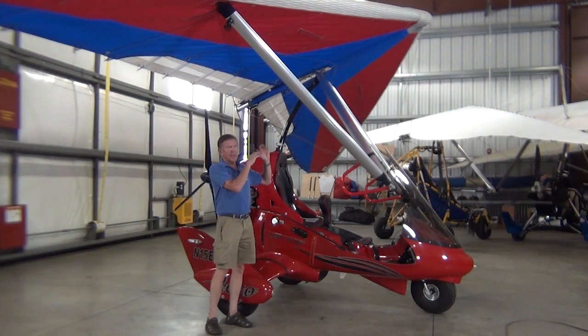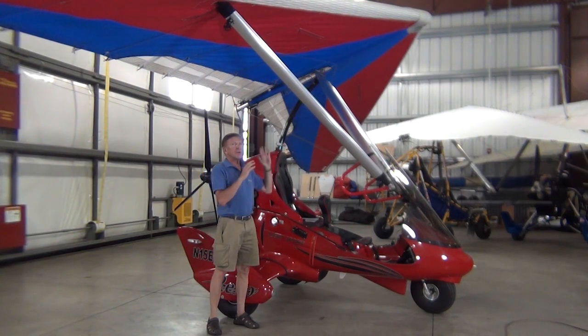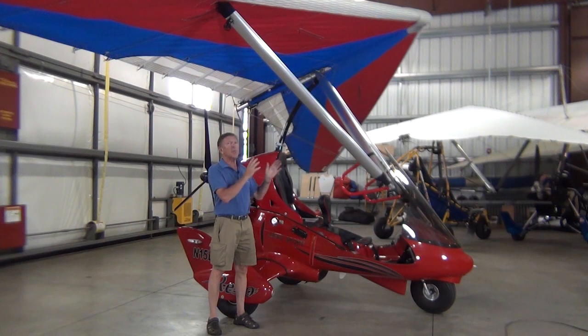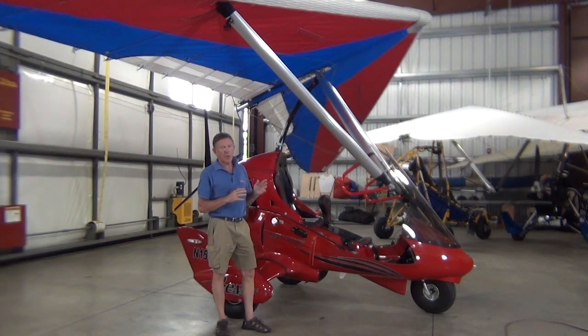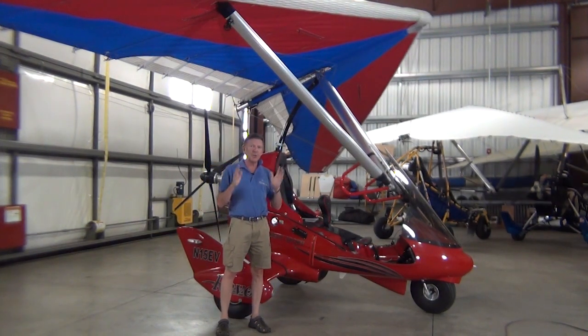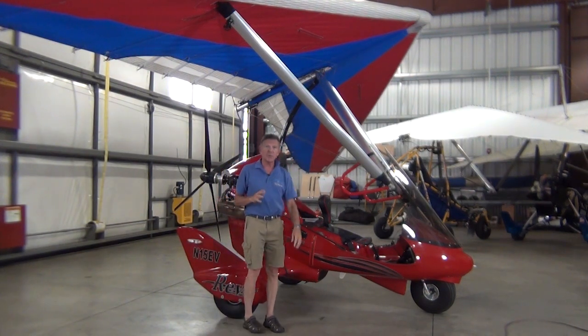This has got the 12.4 meter double surface top of the line wing. This has got all the modifications done. It's totally up to date. The smaller the wing, the faster, the more it chops through turbulence. This is my favorite wing. This is what I actually fly on my trike on a daily basis.